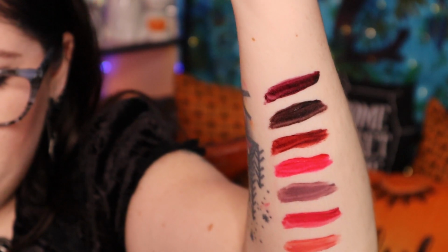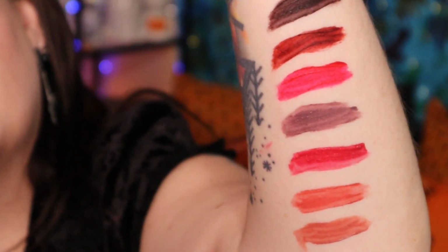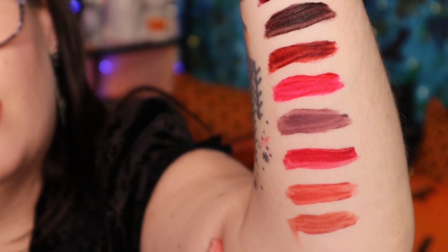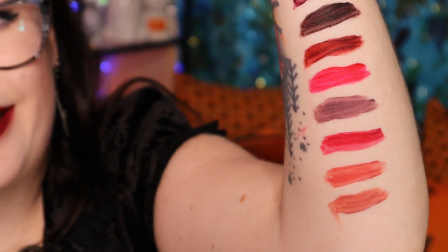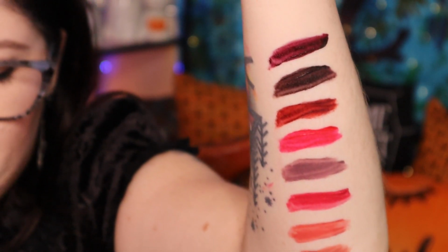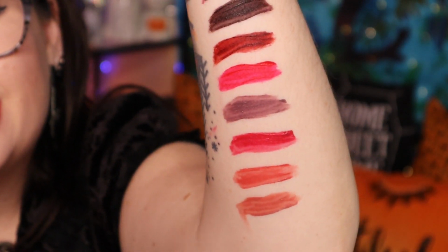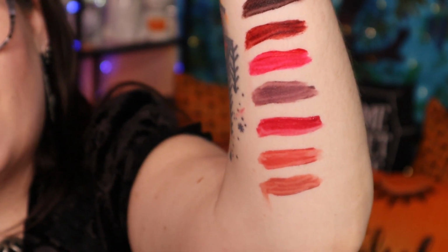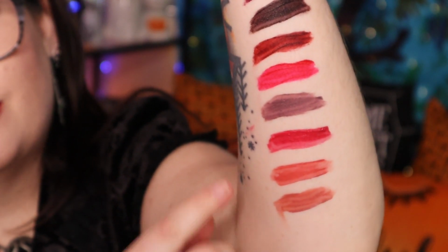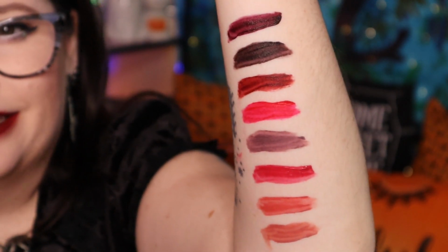The next one is Pink Moon. This is the one that's kind of neutral with a peachy undertone, like a peachy mauve almost. Very pretty, but again for me, the warm undertone isn't exactly my jam. And then the very last one here is just called Bear. That one is more of a brown neutral undertone. Like a peachy one, but with brown undertones. So this is like peach with pink undertones and peach with brown undertones, if that makes sense.